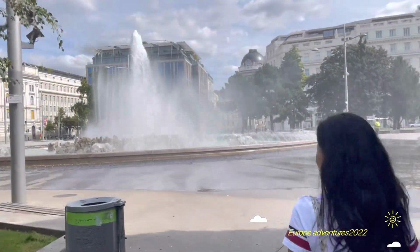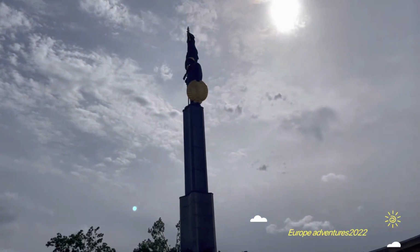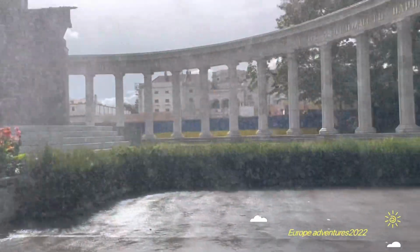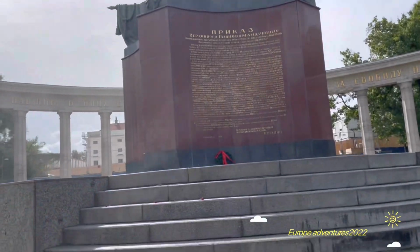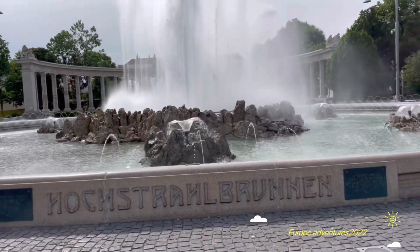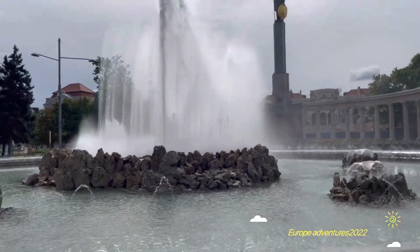It's a huge fountain. Wow, you can feel the water. Oh, I cannot read that word though. So maybe this is a fountain. I'm so wet. Extra Brunnen. That is actually German. I don't understand also. I mean, some words, yes, I understand some German words, but hard to understand everything.